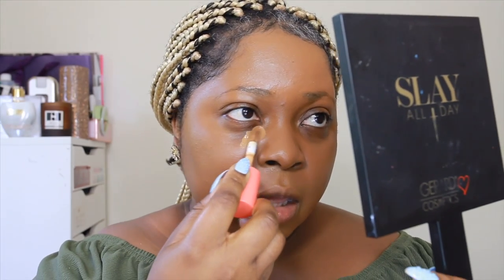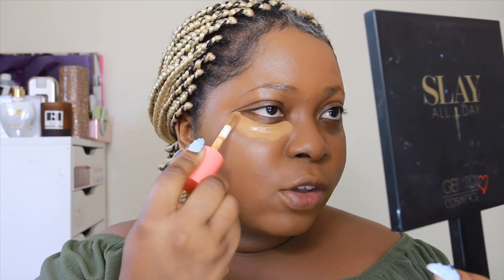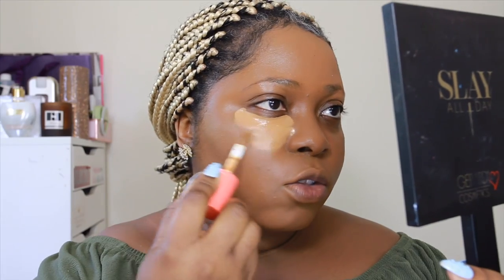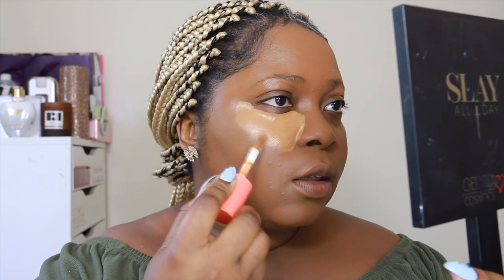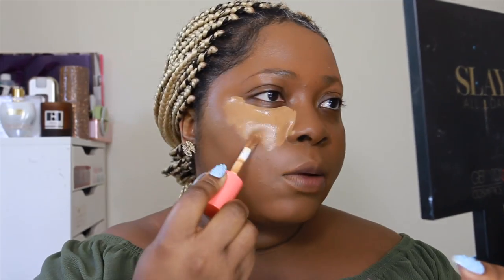So the shade that I got in the concealer is shade 10. And to me, I really like this kind of banana color. It's not too light. I don't think it's too light for me. I love the packaging. I love the doe foot applicator. It's so robust. Yeah, I live for it. So let's go in with that.